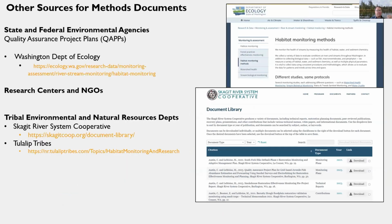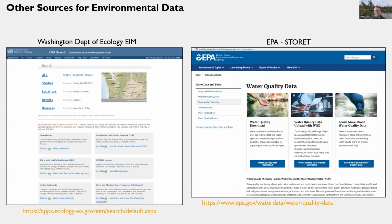And then real quick, some other sources of information for methods: we have the Department of Ecology. I imagine California has equivalent, Oregon has equivalent sites, and tribal websites also have information available on methods. And then finally, there is data available out there if you can't collect it. EPA has STORET, where all of the data collected under EPA funds is supposed to be uploaded. So in theory, you might be able to mine for additional data there. And then Washington State also has its own equivalent, which is the EIM, which you can also mine for a lot of water quality data. But there is other stuff in there too. And if you have a shortage or don't have data historically pre-restoration, this might be a good source for you to go in and get this information.